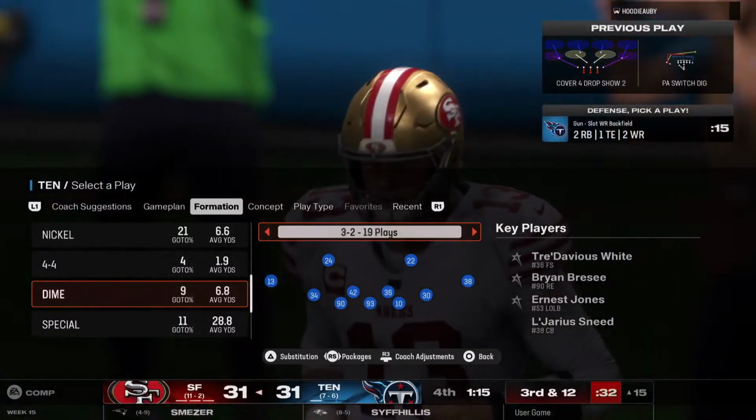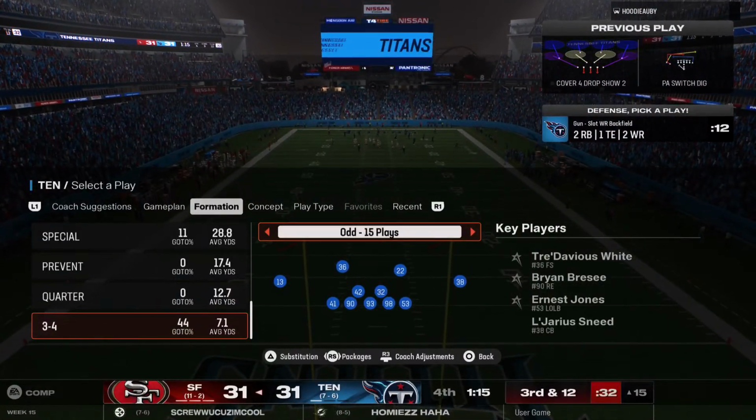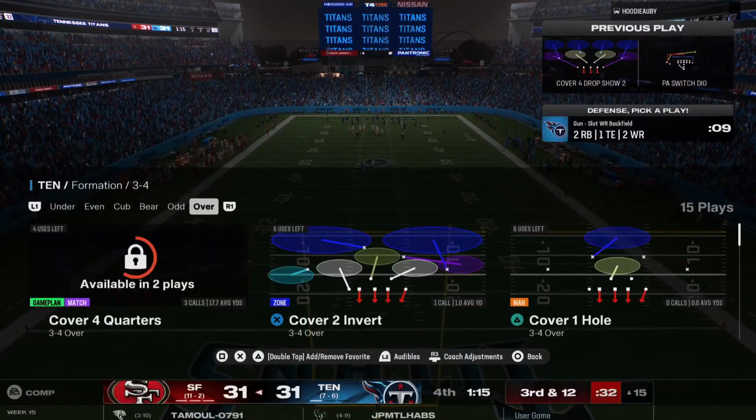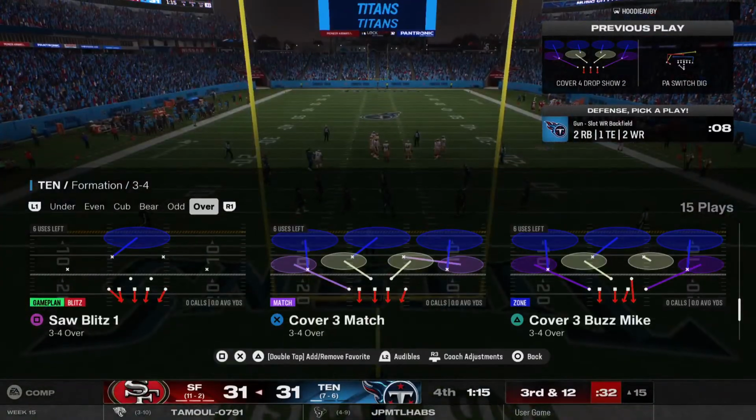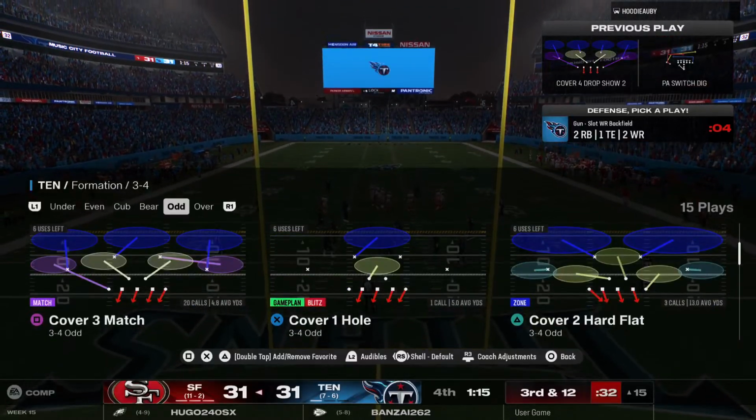A great pass rush is like a closer in baseball. When you bring them into the game, it's all but over. That's exactly the case here. It doesn't result necessarily in a sack, but it was the hit that altered the throw just enough to end that play before it started.